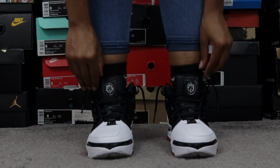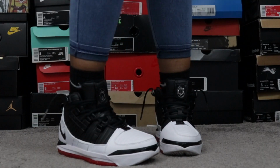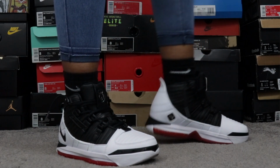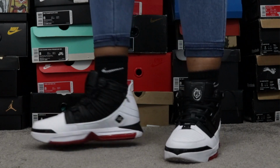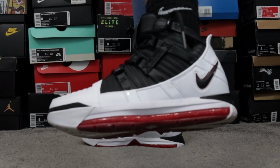Just rock that thing. Next up, we had the LeBron 3. It's the black, white, and red pair, or white, black and red pair, I guess you could say would be the better way to put the colorways or the colors in order. This is one of my favorite LeBron 3 colorways. This thing right here, man, it's just dope.